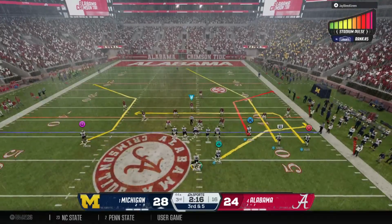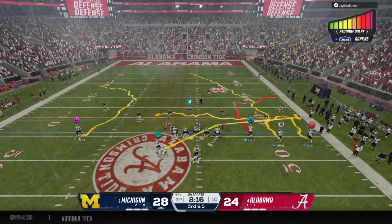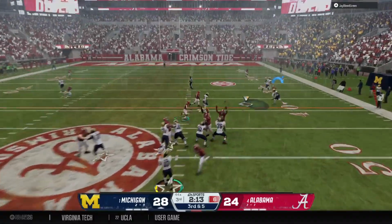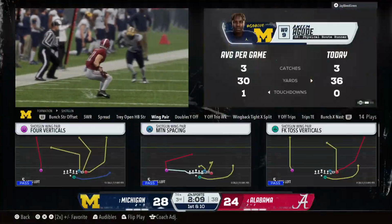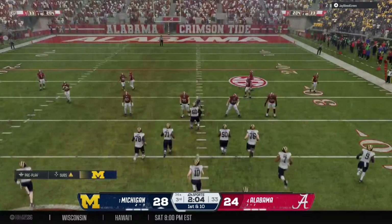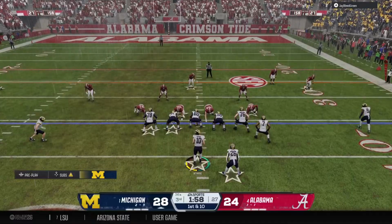After the incompletion, they'll line up now for 3rd and 5. Out of the gun now on 3rd down. Caught by the receiver. And they convert on 3rd down. Move the ball to the 36. Well, it's 3rd down. The defense knows he's going to get the ball. You still can't stop the quarterback finding this receiver to pick up another first down for this offense.